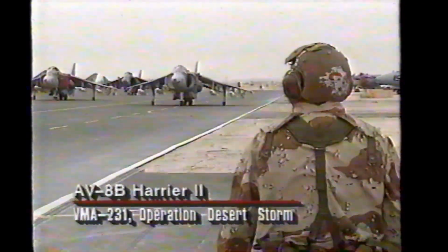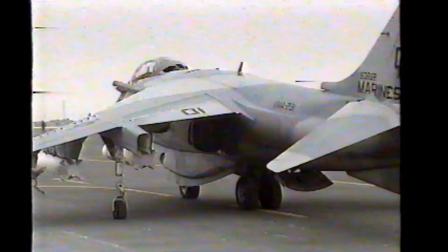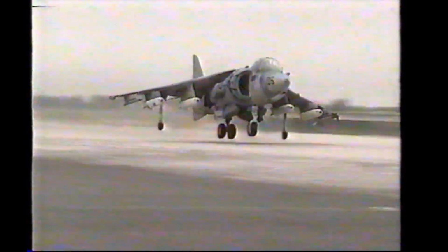During the Gulf War in 1991, Harrier units were the primary source of close air support for Marine ground units. The Harriers were based at forward positions not far from the Kuwait border. During the opening phases of Desert Storm, the Harriers flew strike missions well into Kuwait, attacking storage facilities, artillery positions, and other types of targets.